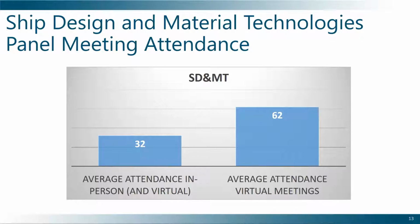However, the drawbacks of these virtual meetings is that the participants are not always able to devote 100% of their attention to the meeting as they would have to an in-person meeting. And also networking is more of a challenge. So this past year, although not ideal, we were able to figure out how to connect and share ideas virtually.